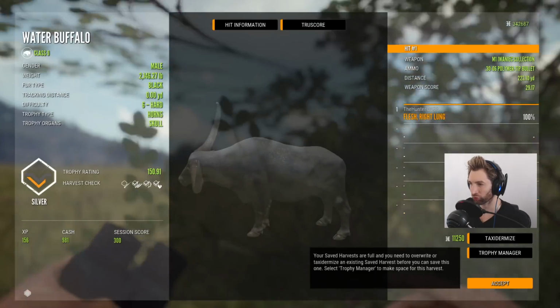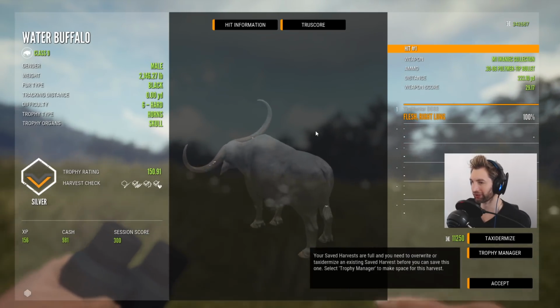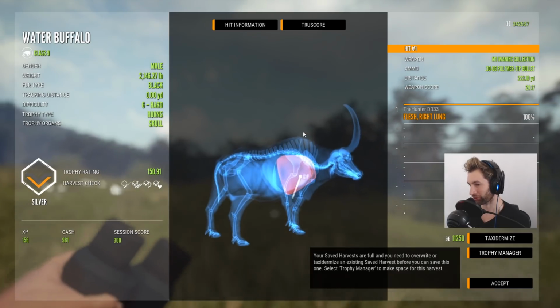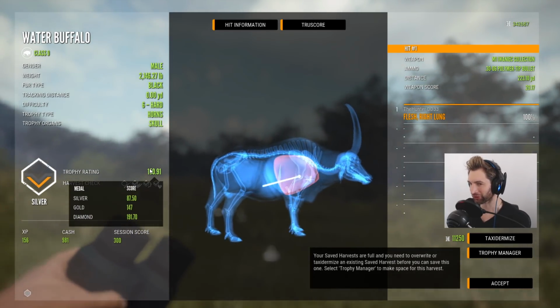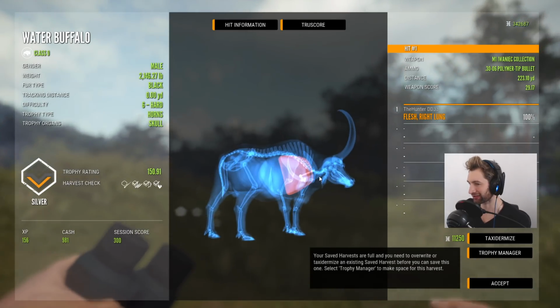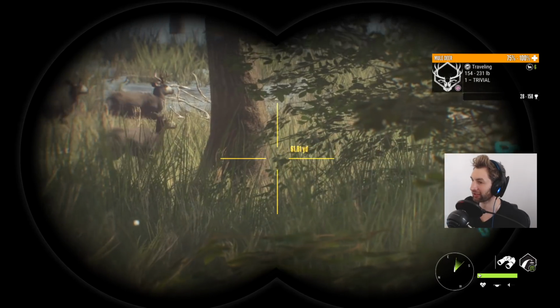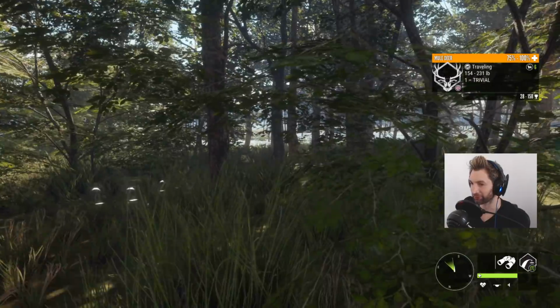I just want to see what this one would have scored. 150, so that would have been a gold. At least, I did say he was going to be a mythical or a legendary, which is pretty funny. But he still would have been a gold, and a 6. That's a big 6. We're finding all kinds of nice bucks. Now that's an albino, I'm pretty sure, but that right there is a real nice muley buck.